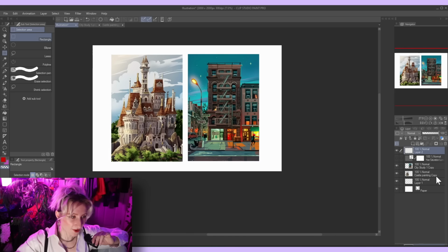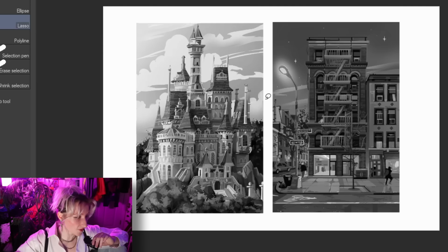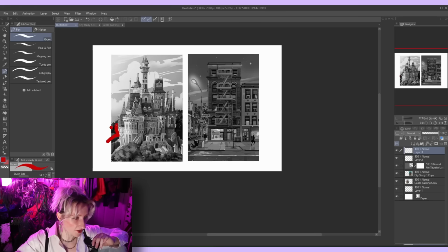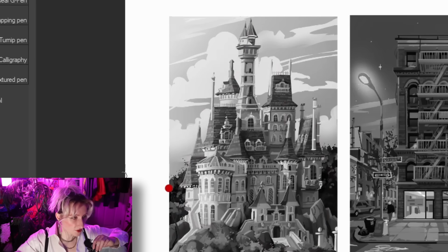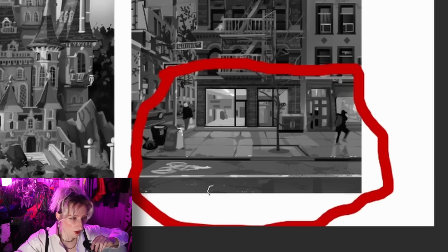Once again, values are just a little bit rough. I would say on the castle one, they are functioning a little bit better because that is something that I was paying attention to whenever I was working on it. I was really trying to figure out what the general value of this would be and the value of all of the shadows in here. But I do lose it a little bit in the sky here. This portion here, I think the values are all selling.